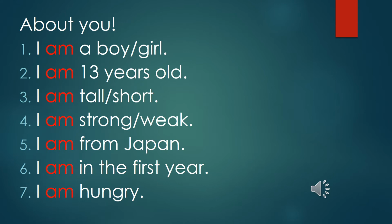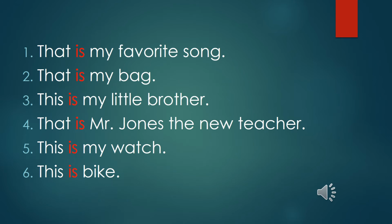Slide 4. About you. 1. I am a boy. Girl. 2. I am 13 years old. 3. I am tall. Short. 4. I am strong. Weak. 5. I am from Japan. 6. I am in the first year. 7. I am hungry.